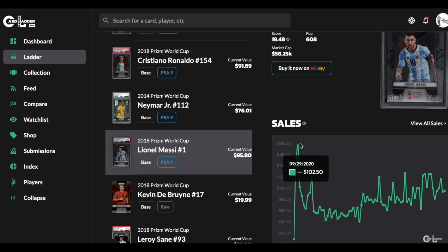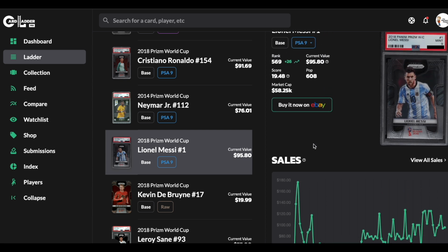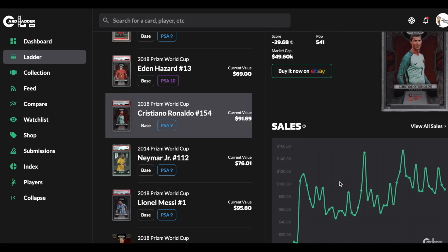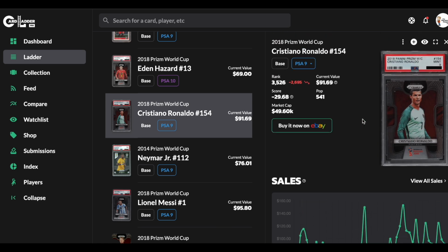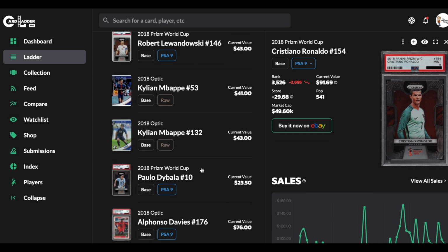It went up to about $176 at one point in the PSA 9, so it wasn't totally crazy. What was this Ronaldo in a PSA 9? So it went up to about 150. Okay, so this one didn't go like too crazy. That Neymar though went nuts.